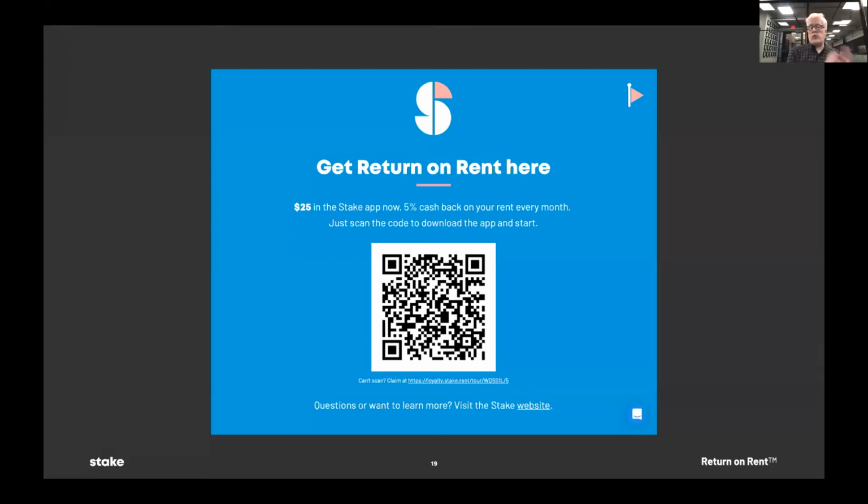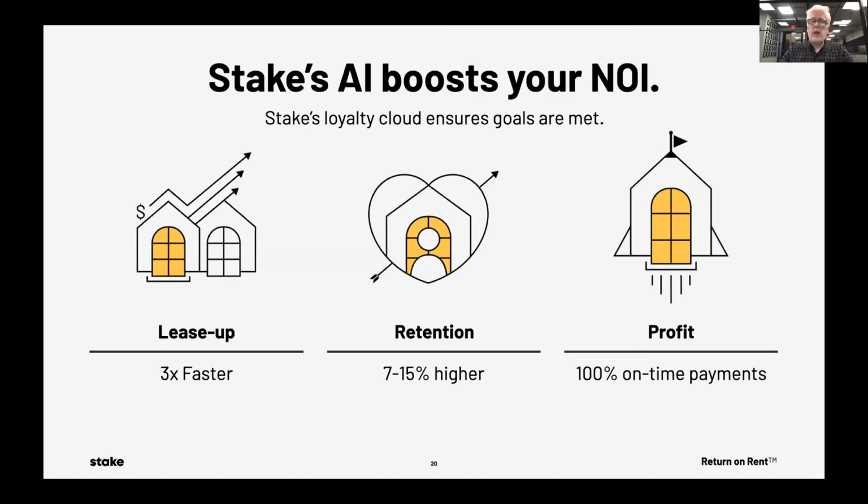That way we can boost tours, we can boost how many applications are put in, we can also boost how many leases are signed, most important. So Stake AI boosts your NOI, right? There's a lease up, retention, and profitability, always boosting on-time payments.